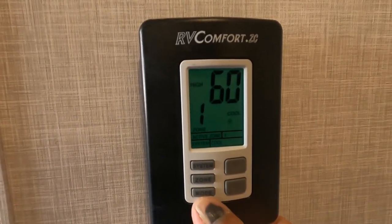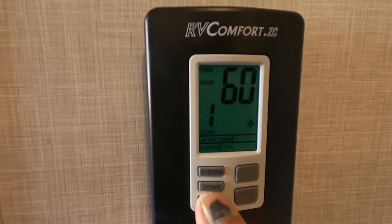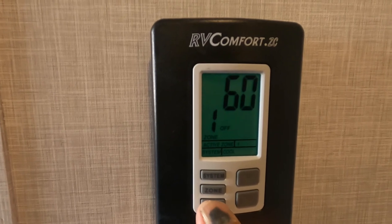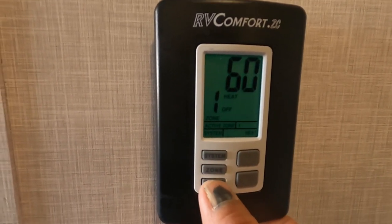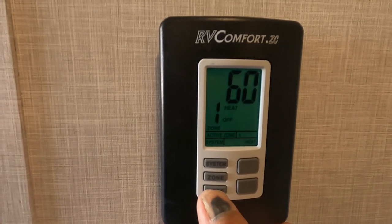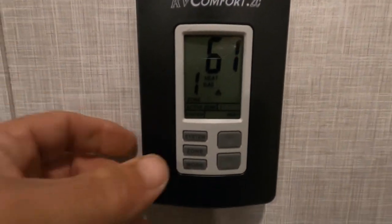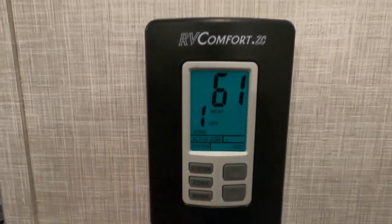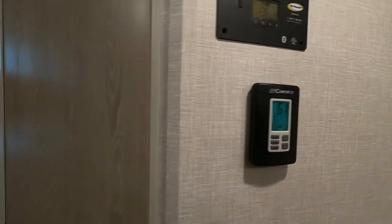And when I go to your heat, get to the mode here. System heat, turn our heat on. Heat took a second to turn on, but when you shut the heat off, the heat always takes a little bit longer to shut off, the fans do, than the AC unit.